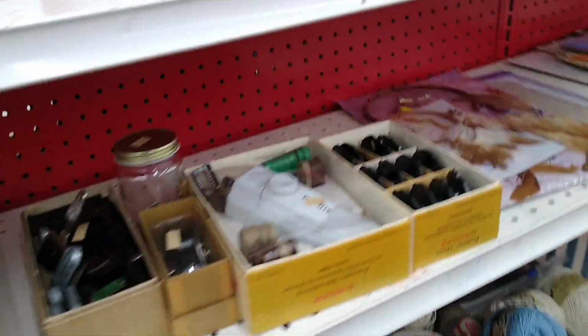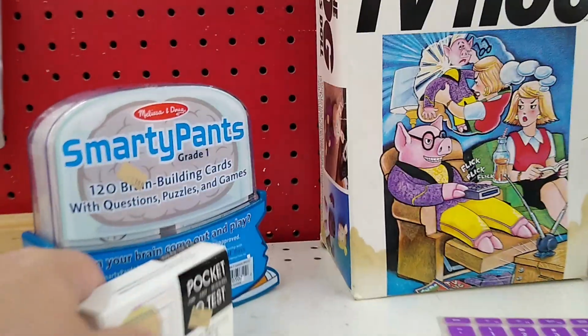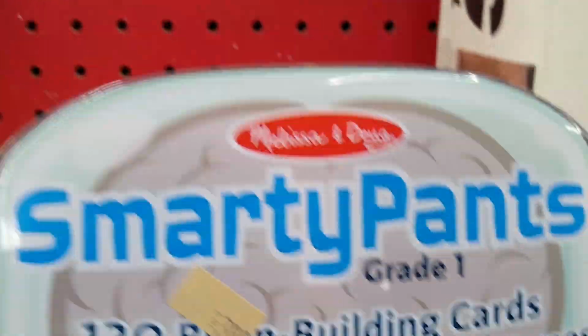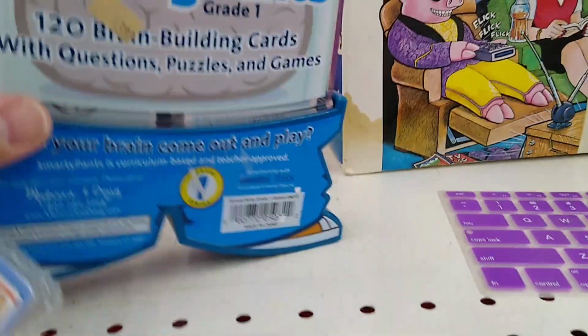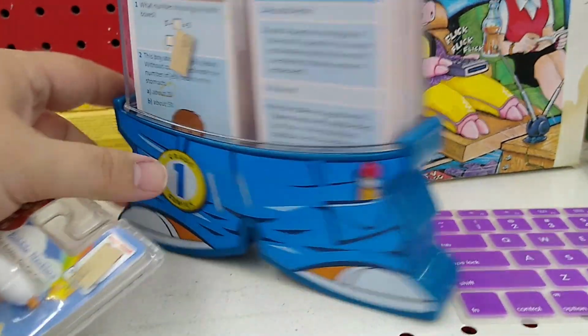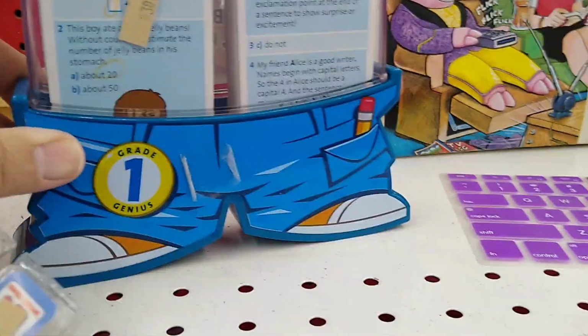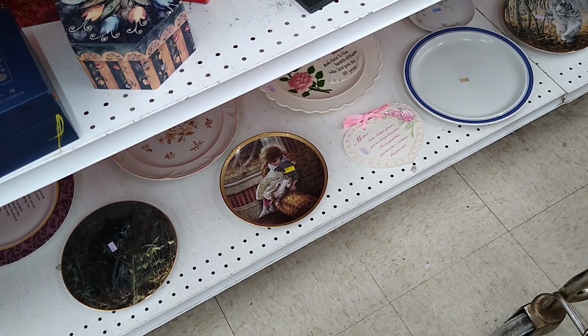These are just crafting supplies, some open product, some new product. Very inexpensive, low value, but it's cool stuff because a lot of the stuff I'll buy to keep it. This was a kid's game, Smarty Pants. It was very heavy, very well made, thick plastic. So I did scan that, looked it up. It has nominal value, $9, $10, $12, but not something that I want to store at the mother-in-law's house. I just don't have room to put anything, so I put that back. I don't think I would have bought it anyway.